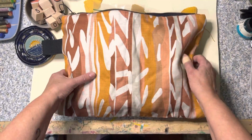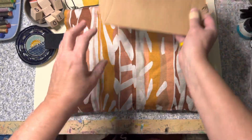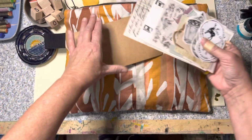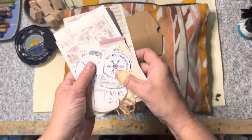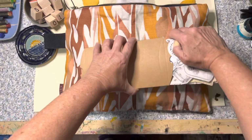This is a cool bag that I got when I was in Virginia that I have stuffed with goodies. And I'm going to take this little kit that I got on Amazon. It has different stickers and papers and stuff like that. So that'll be fun to use for that. And I'll put that back in there.